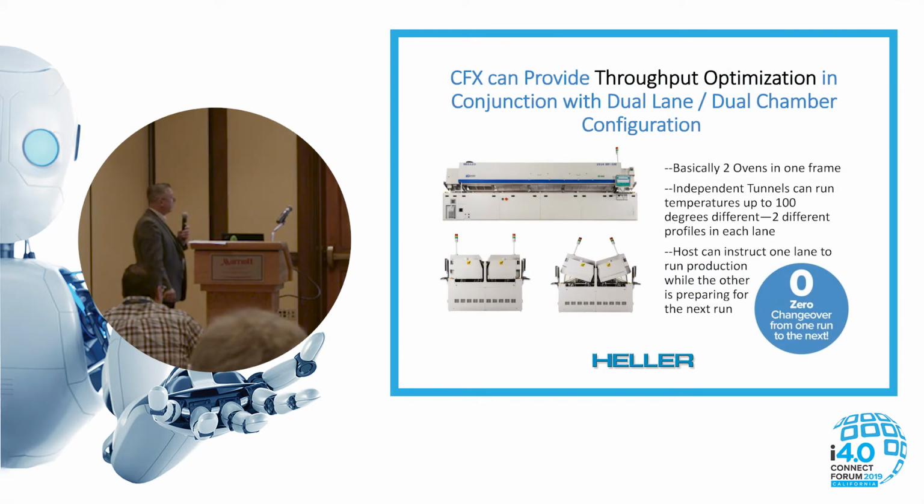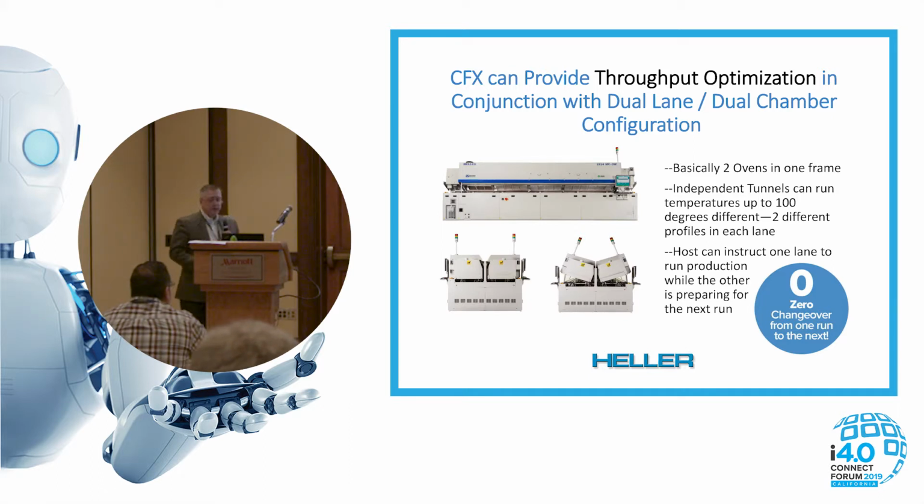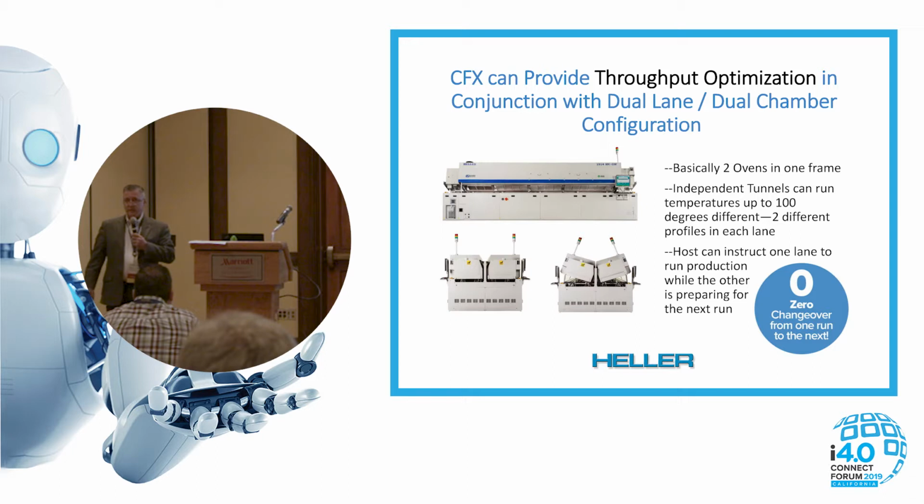There's some other powerful aspects of the CFX, and one of them is giving the ability to optimize throughput. So if I have a dual lane oven, through the CFX, I can minimize my setup time. And I can say, okay, run product down one lane and set up for the other lane. And this allows you to see a zero changeover time from one product to the next. So one of the problems with reflow ovens is that they might take 15, 20, 30 minutes to cool down from one profile to the next, or 5 or 10 minutes to heat up to the next profile. Using this approach with the host computer interface and CFX interface, you can make it so that that's completely invisible, zero changeover.